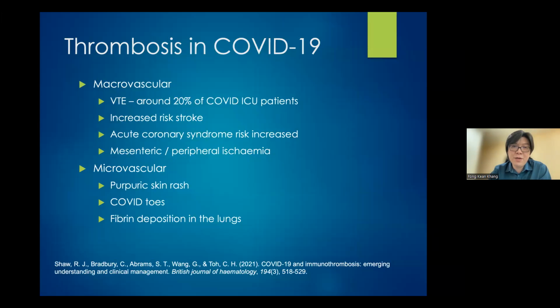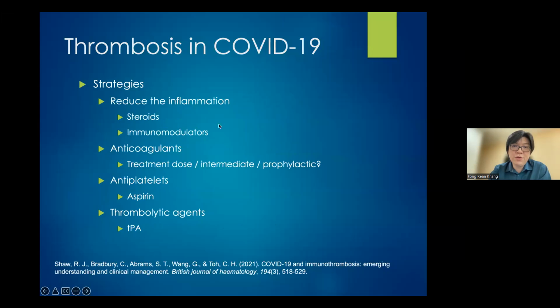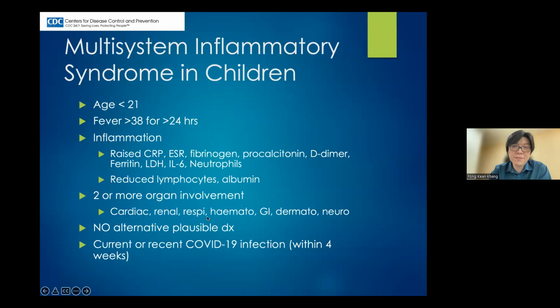Mesenteric and peripheral ischemia: we had a few patients who came in with intra-abdominal sepsis with, for example, the cecum unhealthy and then developing perforations. In a COVID positive patient, it could be part of these thrombotic complications as well. Microvascular changes: purpuric skin rash, COVID toes, fibrin deposition in the lungs of patients that they do autopsy on. So there are some strategies that you need to use to treat thrombosis. We'll go through them later, but roughly these are the ones. Stop the inflammation, we need to anticoagulate them, and some suggest even thrombolytic agents.